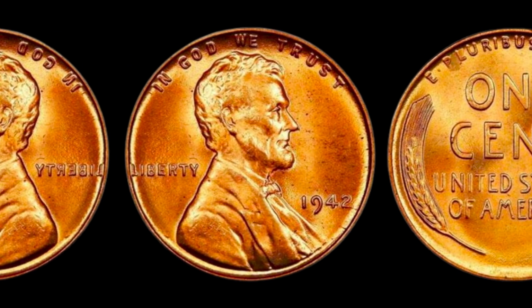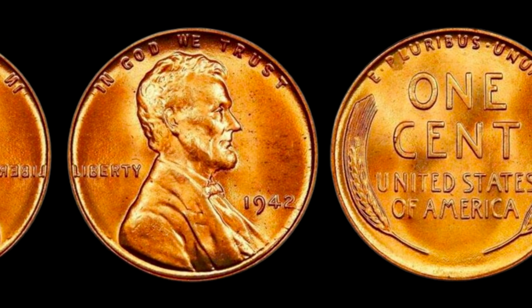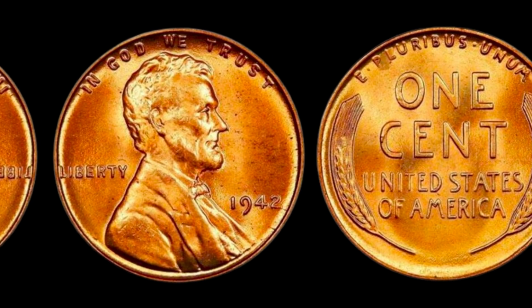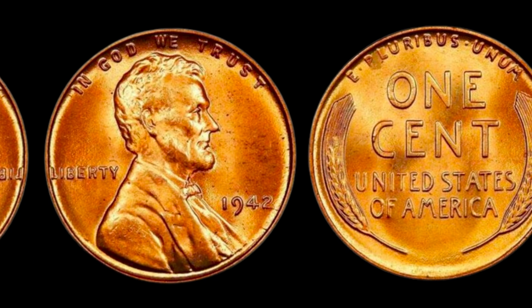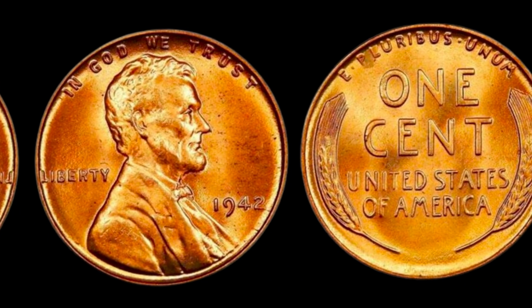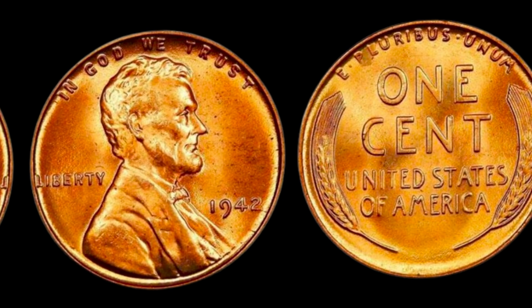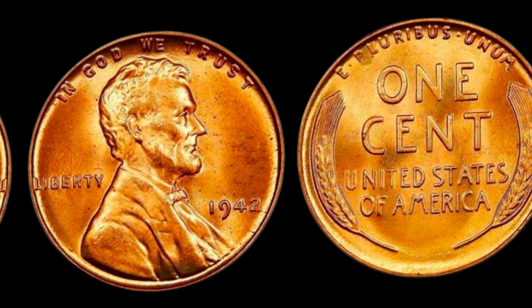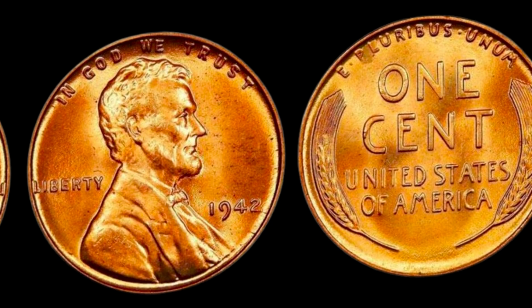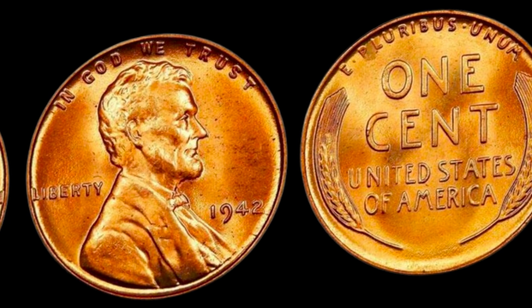Now, during World War II, the U.S. was conserving precious metals like copper for the war effort, and there were some interesting things happening in the coin production world. While most pennies in 1942 were made of copper, it's the minting errors or variations in the mint mark that make certain coins extremely valuable. And this is where the mysterious 1942 mink mark penny comes into play.